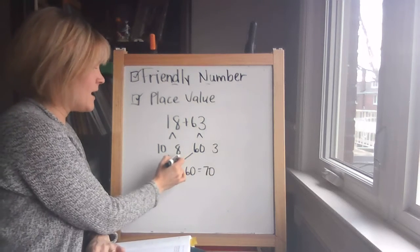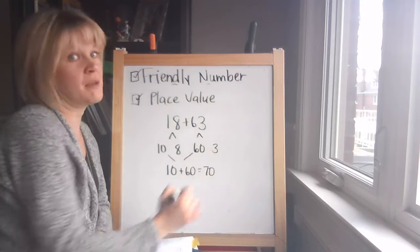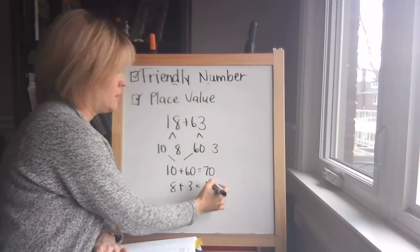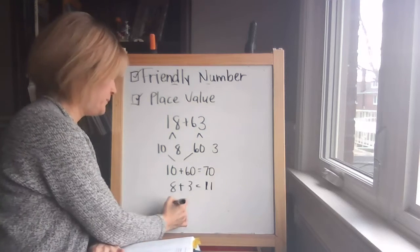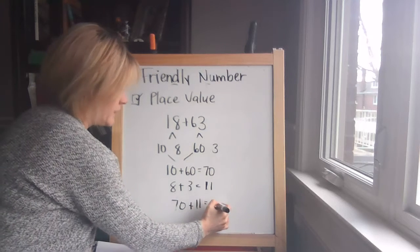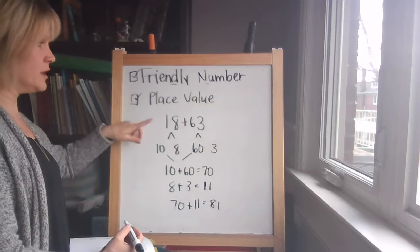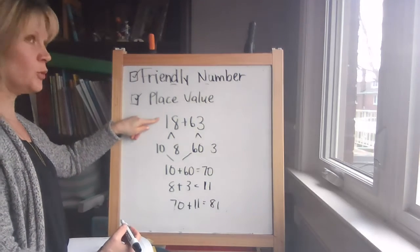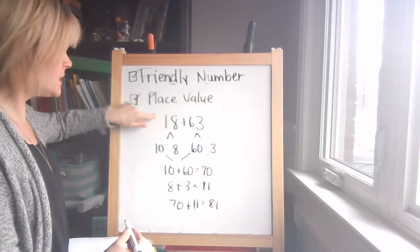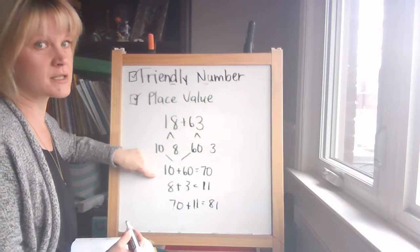I also know that a making 10 fact would be 8 plus 2. 8 plus 3 more then must be 11. 70 and 11 more. I hope you can see that down there. Equals 81. So same answer. All we've done here for place value is we've broken the numbers down into their place value, their tens and their ones. So this is another way you might show me your thinking for the number talks question.